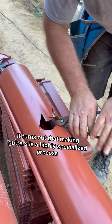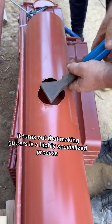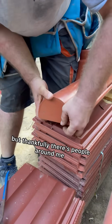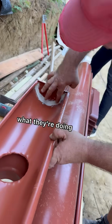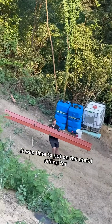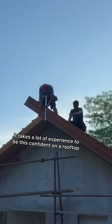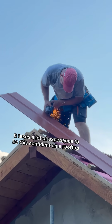It turns out that making gutters is a highly specialized process. Every cut and every angle needs to be just right. But thankfully, there's people around me who actually know what they're doing. With the gutters in place, it was time to put on the metal siding for the edges of the roof, which of course was no problem at all. It takes a lot of experience to be this confident on a rooftop.